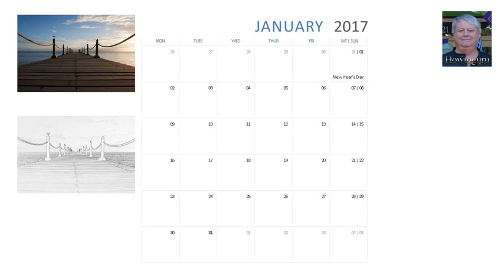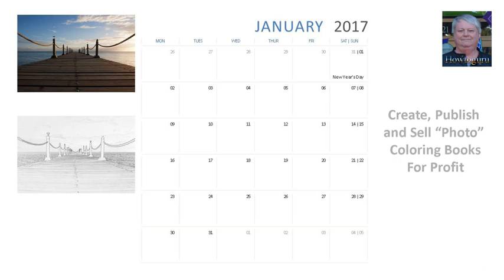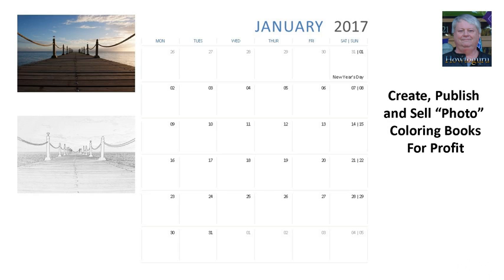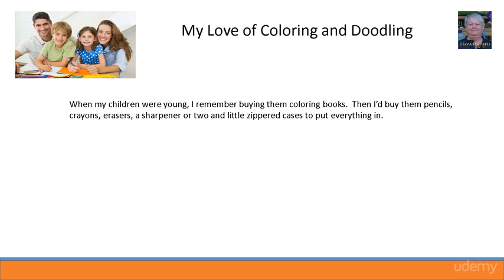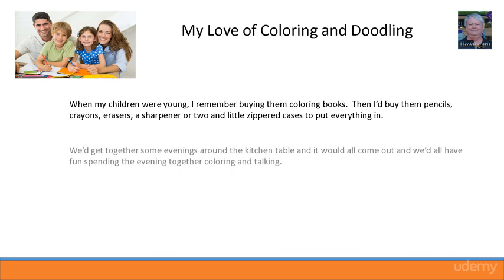When my children were young, I remember buying them coloring books. Then I'd buy them pencils, crayons, erasers, a sharpener or two, and little zippered cases to put everything in. We'd get together some evenings around the kitchen table, and it would all come out, and we'd all have fun spending the evening together coloring and talking.